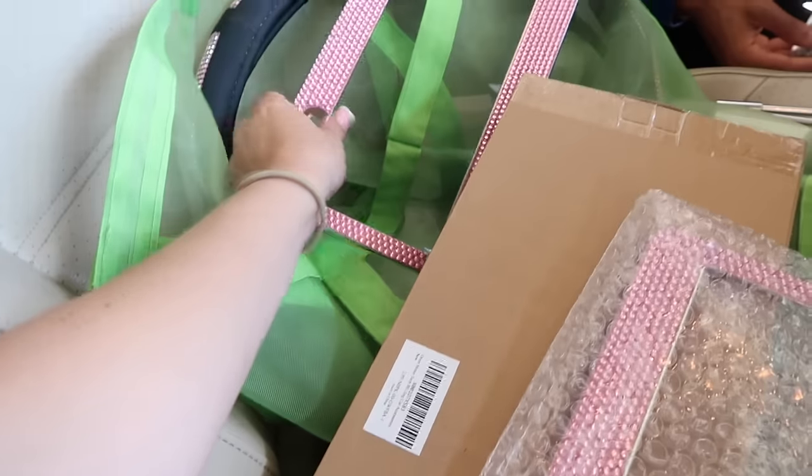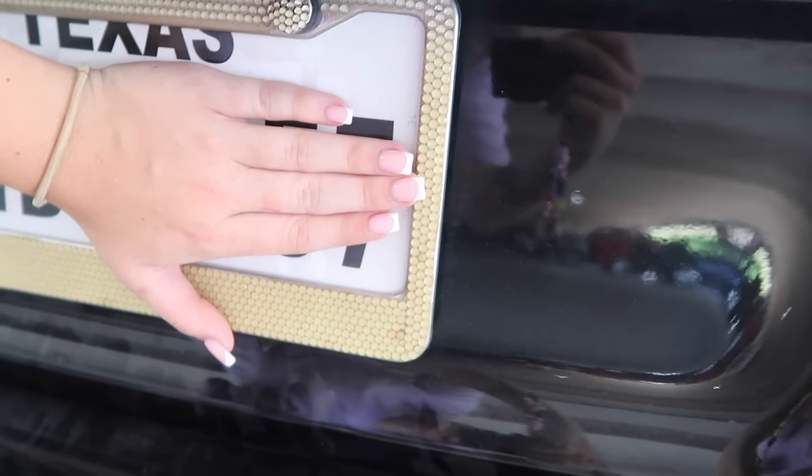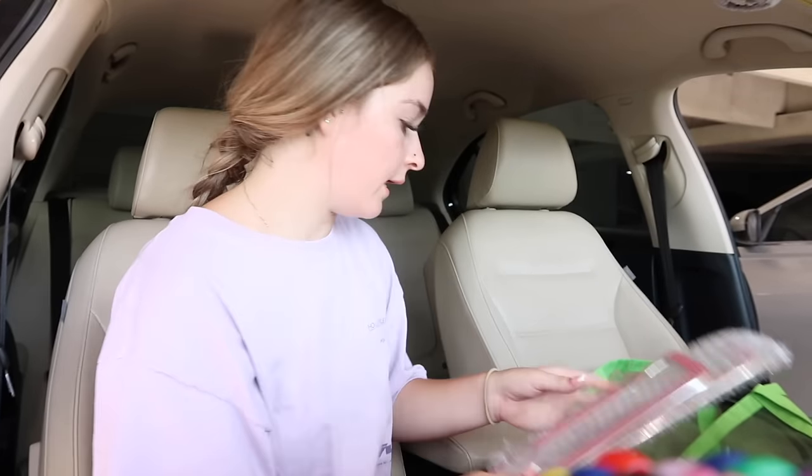Then I got new license plate covers. I got them in pink rhinestones this time instead of regular rhinestones. My license plate cover that I have right now is literally yellow from how old it is, so it's definitely time for a new one. But yeah, Christian's gonna help me put those on, so I'll film him doing that.